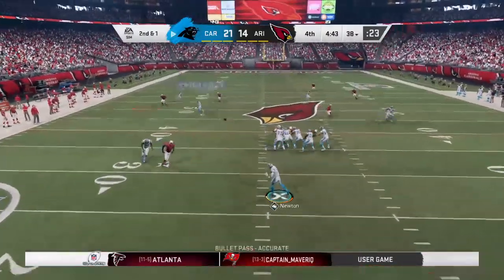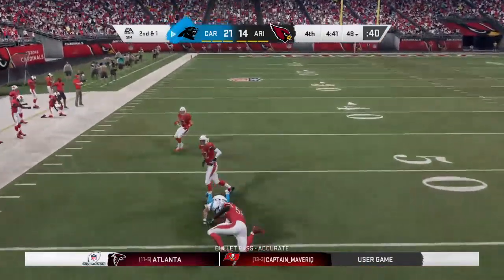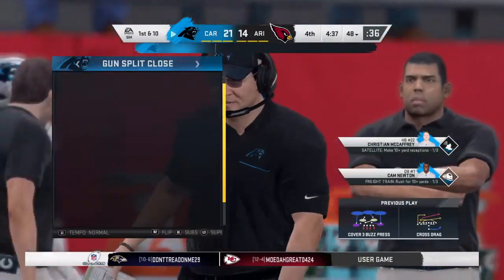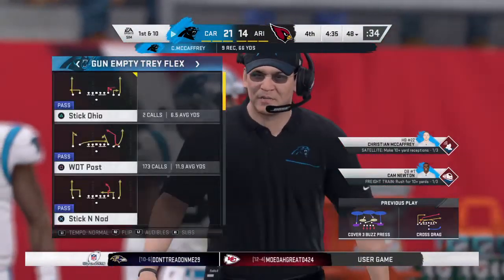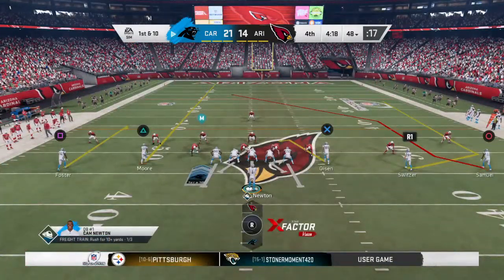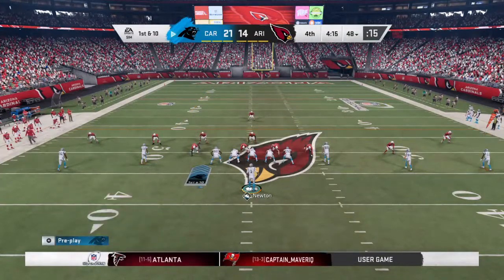Throwing again on second down. Newton, and he's got McCaffrey open, complete. And he slips up past the 45 before being tackled. Give him 10 there, good enough for a Panther first down. Back-to-back good plays have him on the move on first down.